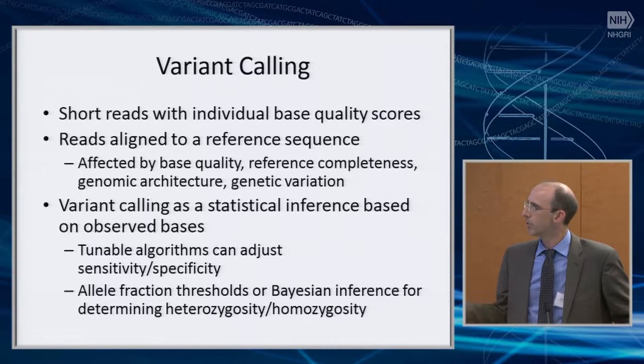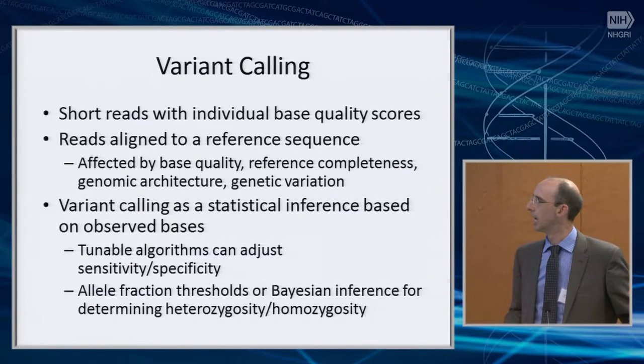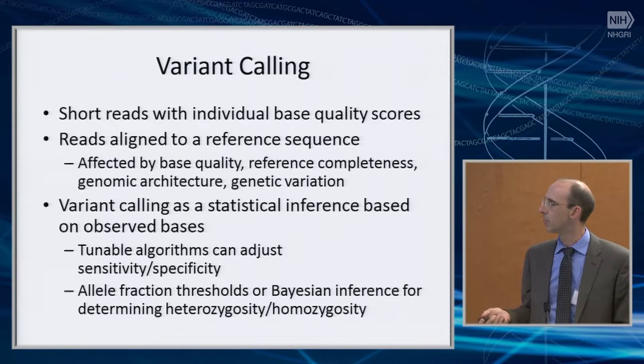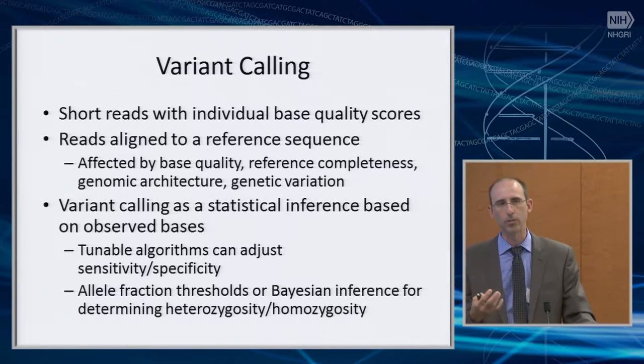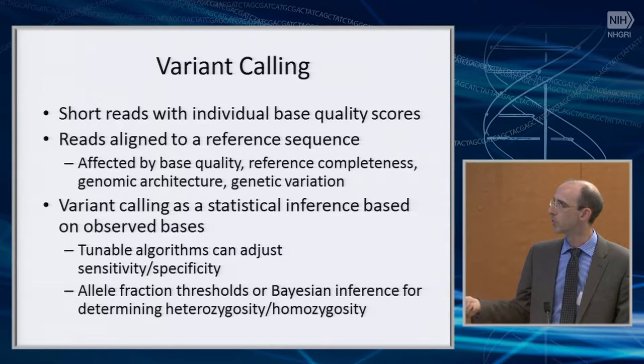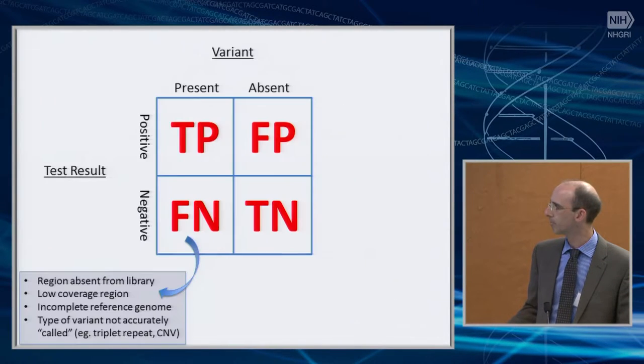And the algorithms are tunable, so you can adjust the sensitivity and specificity of variant calling based on how you set your algorithms. And that's a really key point, and I think that's one of the things that our interactions with the FDA were really important for us to say. And this is one of the reasons why they want you to lock down the process, because there are so many ways that tweaking one thing here, tweaking one thing there, can lead to changes in the analytic performance.